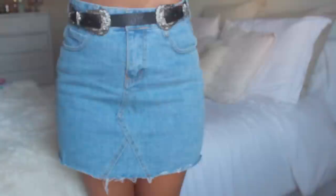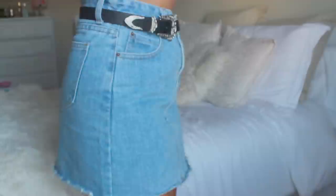So the next item is something that I am super excited about, probably one of my most favorite items of the haul, and it is this denim skirt. It is the Hallie denim skirt, I believe. And it's super cute. Really quickly, I got a size 10, and that was the perfect size for me. I was a little bit nervous because in American Eagle's denim skirts, I always have to go down a size, and the Australian sizes were a little bit different, so I wasn't entirely sure.